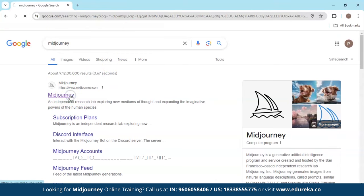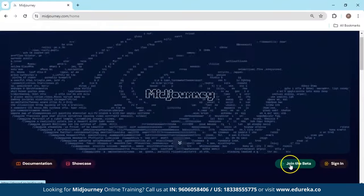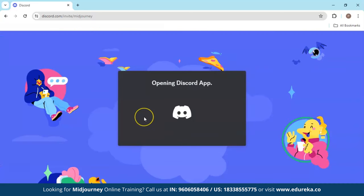Once you click on that link, this kind of interface is going to appear in front of you. Then, click on Join the Beta. Now, in order to access Midjourney, you should have a Discord account. And once you verify the Discord account, you'll be getting access to Midjourney. So, I accept the invite.